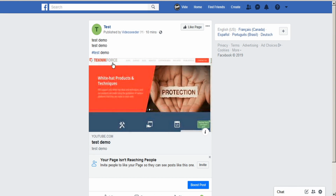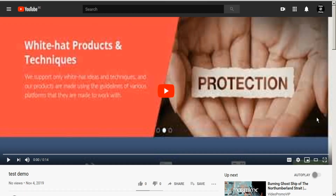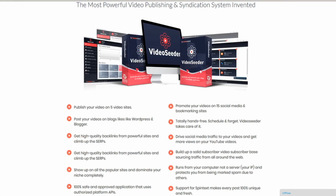And we can see here's the test demo video uploaded to our Facebook page. We can do the same thing for our video uploads. We can click on the See Uploaded Video, and that will bring us to our uploaded video page. And that's how easy it is to upload videos to various accounts, promote them to various accounts, and set it all on an automatic schedule with Videoseeder.